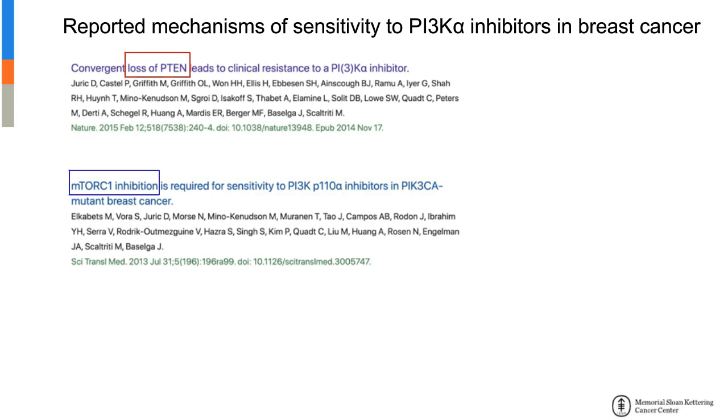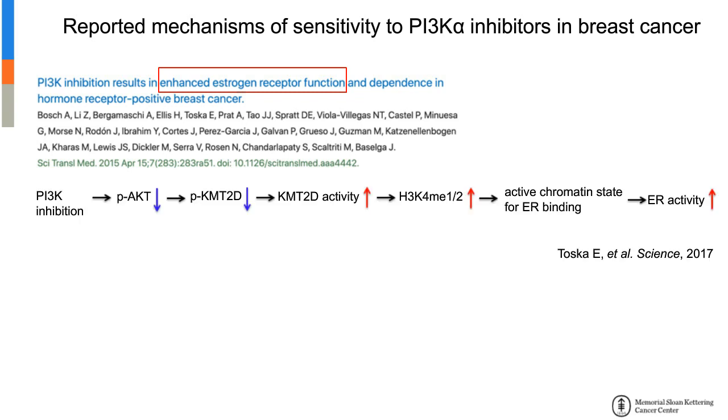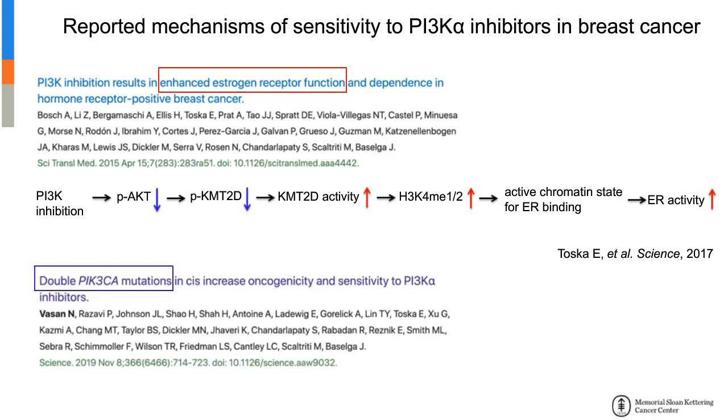Moreover, we have previously shown that enhanced ER function upon PI3K alpha inhibition may also limit the sensitivity to PI3K alpha inhibitors. And later, we proved that the enhanced ER function upon PI3K alpha inhibition is through KMT2D, which induces active chromatin state for ER binding. Lately, we uncovered that double PIK3CA mutations in cis increases sensitivity to PI3K alpha inhibitors.